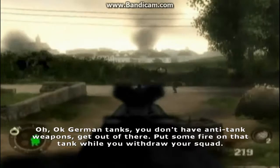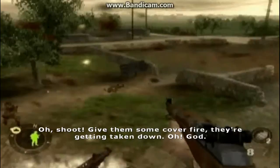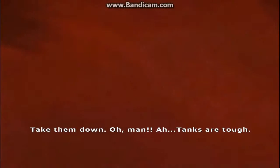Okay, German tanks. You don't have any tank weapons. Get out of there. Put some fire on that tank while you withdraw your squad. Hold on, let me get my guys out of here. Oh, shoot. Give them some cover fire. They're getting taken down. Oh, God. Take them down. Oh, man. Tanks are tough. Yeah, and two tanks are tougher.